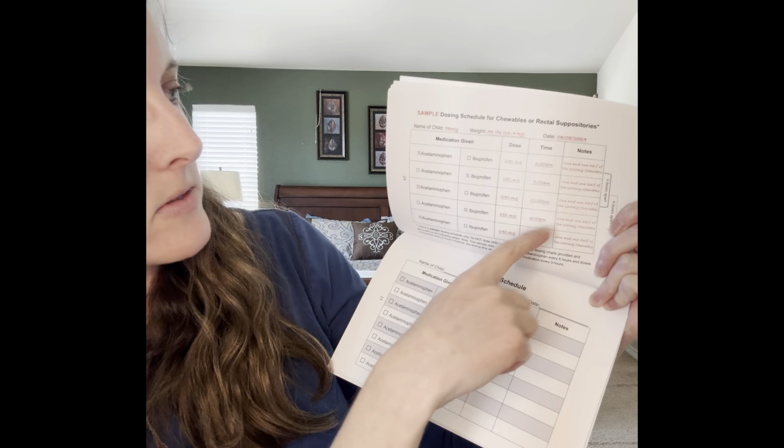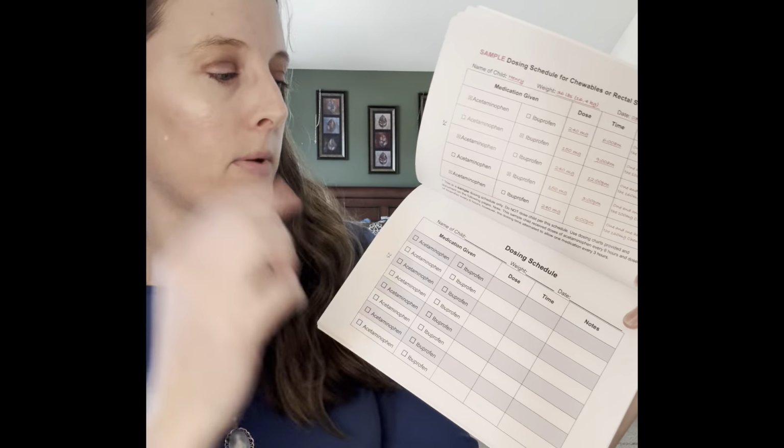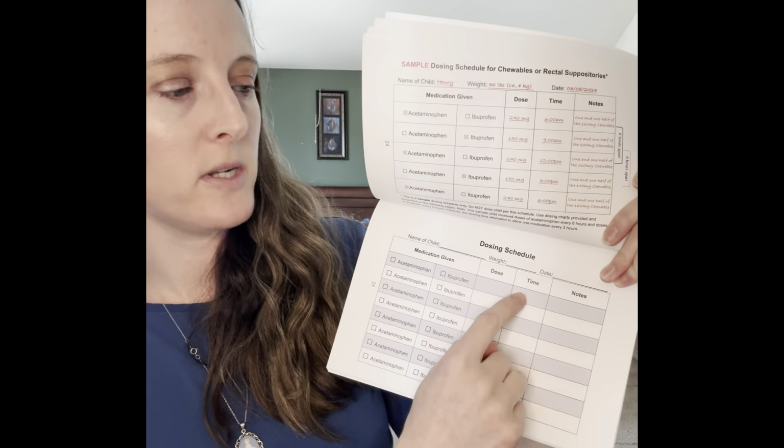He's 36 pounds. This one talks about, he used the chewable tablets instead. But we have 20 of these dosing guides in the back of this book, so you can use these for hopefully a long, long time. But I would recommend 1 dosing schedule per kid. So like I'll put child A on this one, and then child B will be on this one. And this way I can mark exactly what medicine, what dose, what time, and any notes.